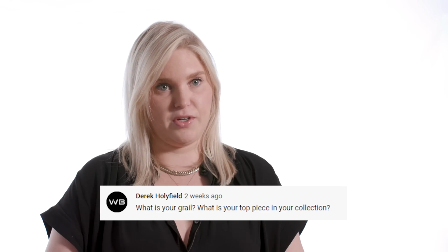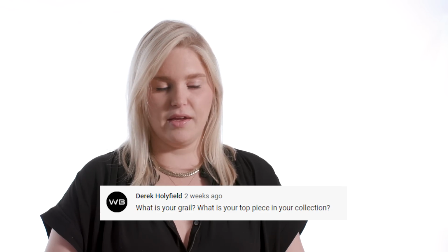Next, what is your Grail? What is the top piece in your collection? This is an insanely hard question when you see watches coming in each and every day. It also probably depends on the day when you ask most of us. For me at the moment, it's an FP Journe Calendrier.